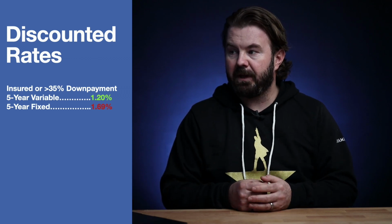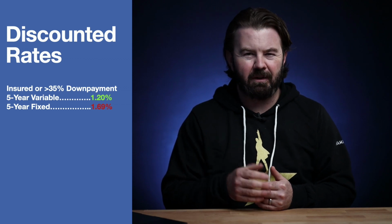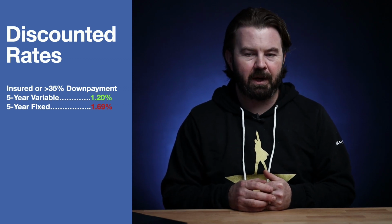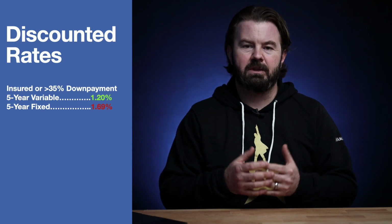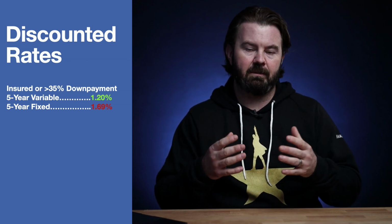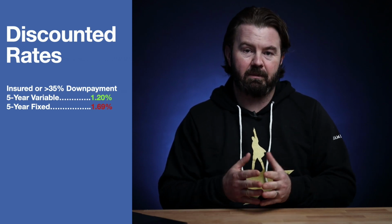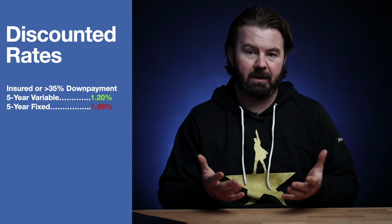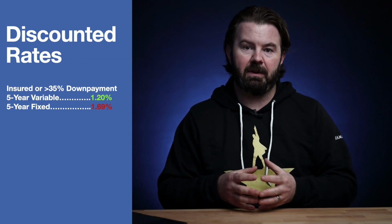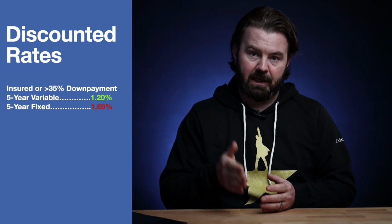Now, as far as 5-year fixed go, this is a rate that has gone up. It is now 1.69%. I think in our February update, we were at 1.49% or 1.44%. So this has gone up pretty substantially. The 5-year fixed discounted rate has certain restrictions, but is, compared to a full featured rate, still a pretty good deal, especially if you know exactly what you're getting into and you're okay with being 100% in that mortgage for the next 5 years.